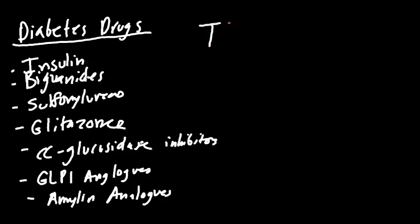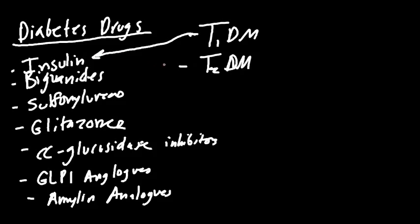So there's type 1 diabetes and there's type 2 diabetes mellitus. The difference between these two: in type 1, you cannot make your own insulin. The mainstay for treatment then is going to be insulin. However, for type 2 diabetes, you have decreased insulin tolerance pretty much. The insulin that you normally make isn't as effective. So how do you treat it? Well, we're going to use insulins, we're going to use all these different types of drugs. So type 2 is a little more complex for treatment.